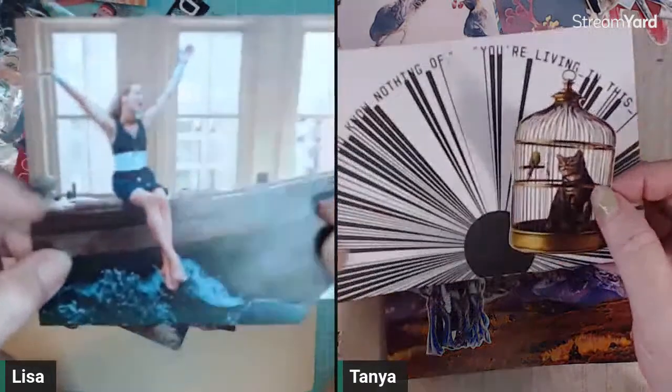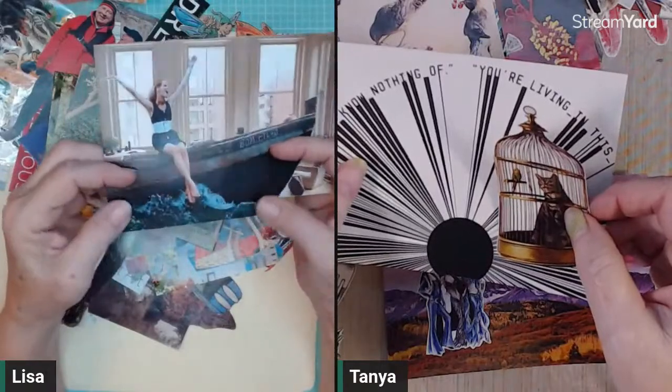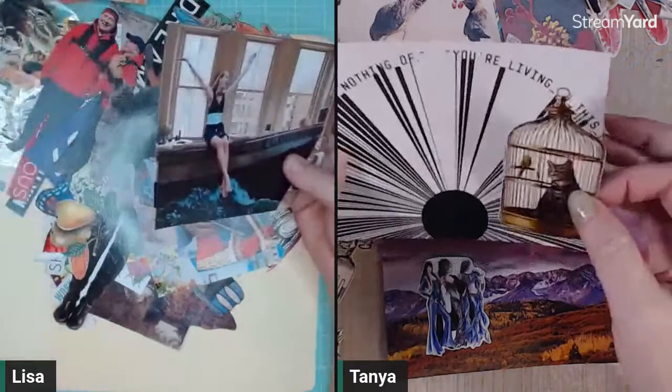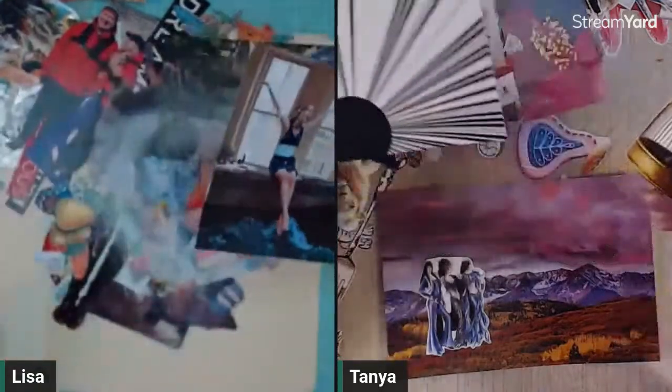What do you think about that? Oh, that's a fun image. I like that. In the living room. In the living room, uh-huh. Yeah, on her boat in the living room. Okay.